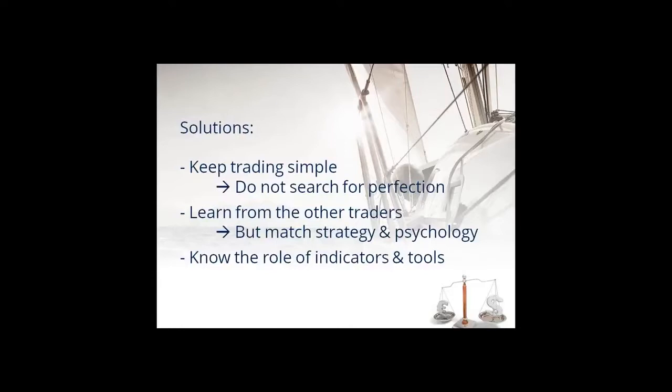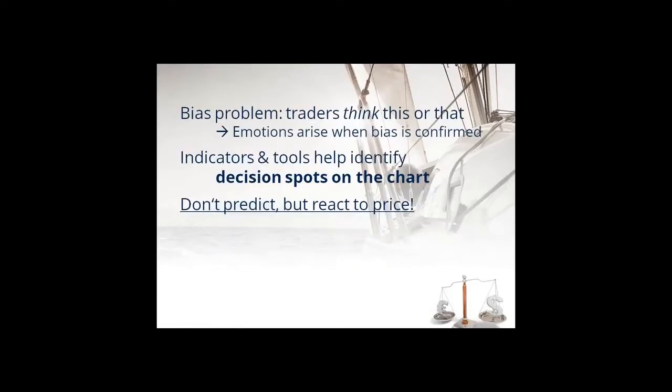And then last but not least, know the role of the indicators and tools. If we know why we have the tools there and for what reason, that will help significantly too. So these three things, although quite general, are the core ideas to help with finding that balance, striking that balance that we have useful tools and indicators but don't get overcrowded.